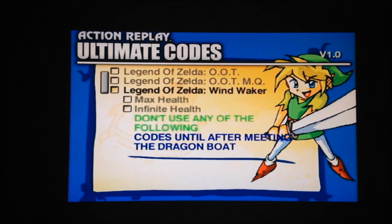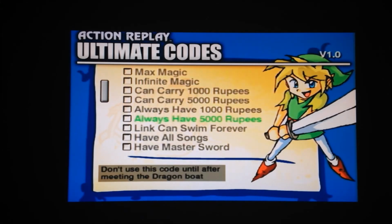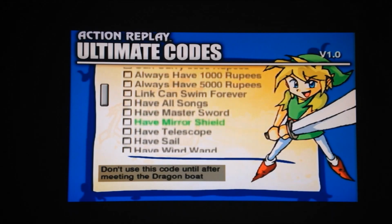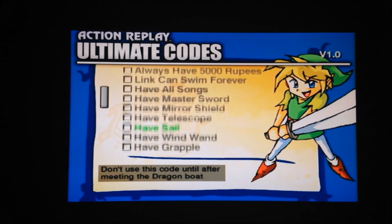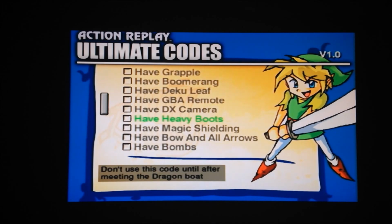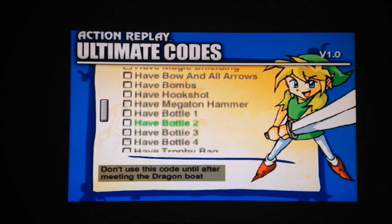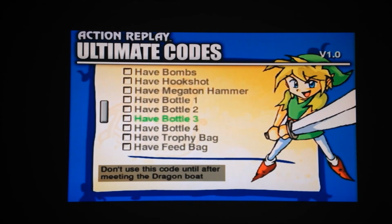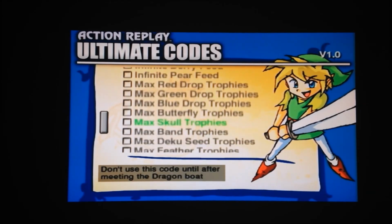All right, we got max health, infinite health. We got maximum magic, infinite magic, can carry 1,000 rupees, 5,000 rupees, always have 1,000, always have 5,000. We'll just skim down through them real quick. I'll make note of some of the stronger ones here. Start with the Master Sword, the Mirror Shield, the grapple, the boomerang, all that stuff. You can have the heavy boots, hook shots. You can start with bottle 1, 2, 3, and 4, and all that stuff. It's just amazing.